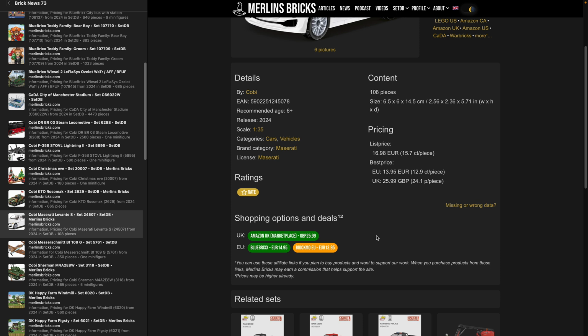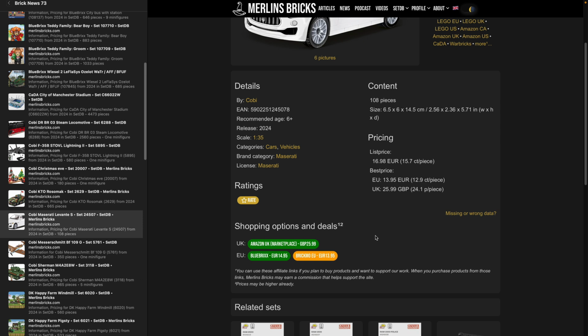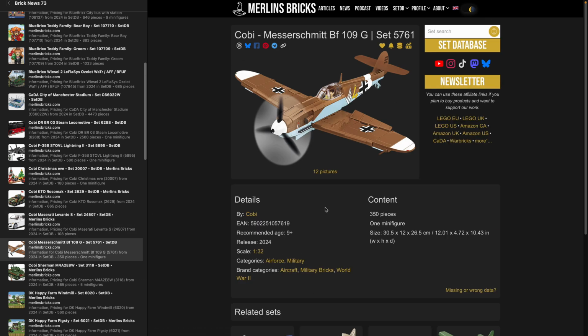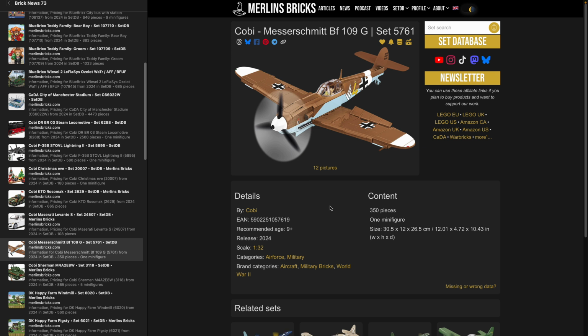But anyhow, for around 26 quid or 15 euros, I don't know where the huge price difference is coming from. But anyhow, now available over here in Europe, as well as more pictures from Cobi itself. And then we have the Messerschmitt BF109G 5761 by Cobi.